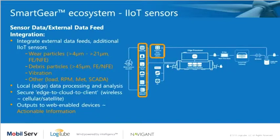Again, this is local edge processed, and every 30 seconds the data is then uphauled to a cloud via a wireless cellular connection. The site in Boulder had very good wireless capabilities, but in the event that we were deployed in a more remote area, we would certainly use a satellite modem. Again, the bottom line is the output of this edge processing is actionable information versus raw data.